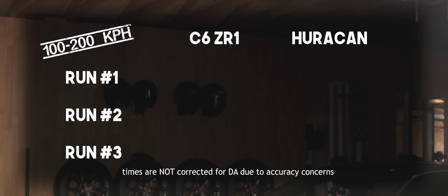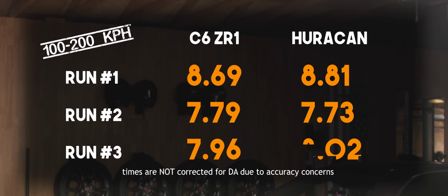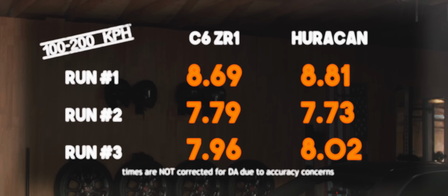The ZR1 put down 100 to 200 of 8.69, 7.79, and 7.96. The Huracan, on the other hand, put down 8.81, 7.73, and 8.02. Interesting. The data suggests that this race should have been closer than it was. But keep in mind, 100 to 200 kilometers per hour is a very small range when we actually do our races from 50 to 140 miles per hour.